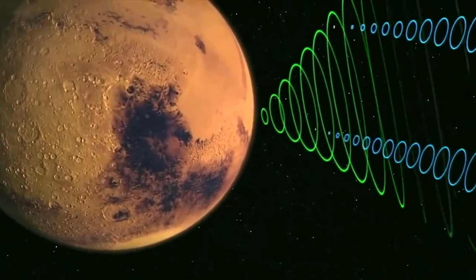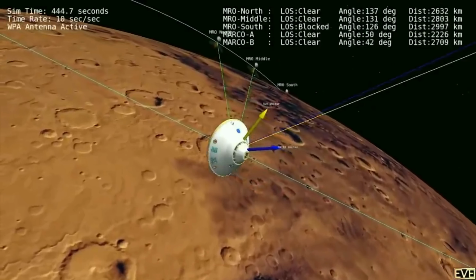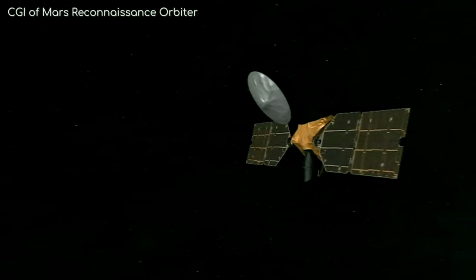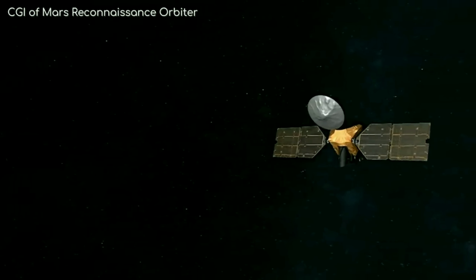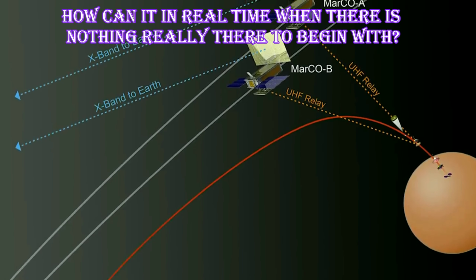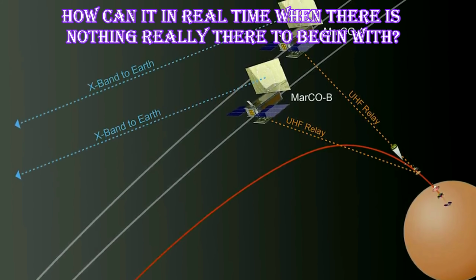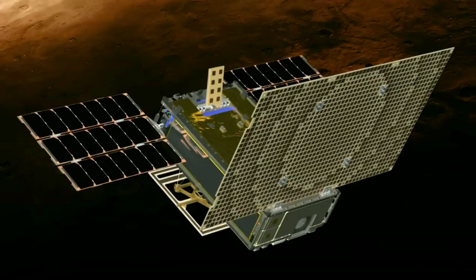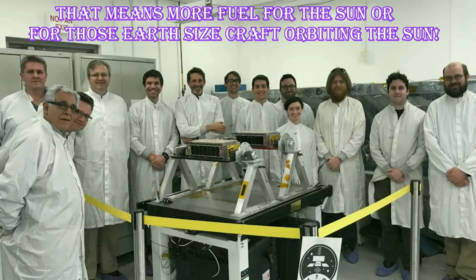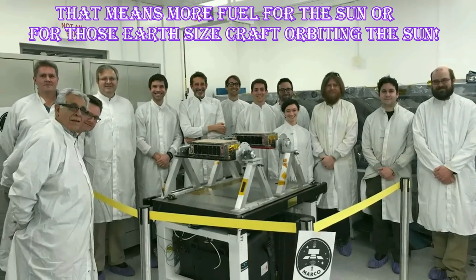Should they not work though, all is not lost for InSight. It can also communicate with some of the other orbiters already at Mars, like the Mars Reconnaissance Orbiter. The only difference is that the MRO can't relay information back in real time. After performing their mission, the Marco CubeSats will fly by Mars, unable to slow down enough to enter orbit around Mars, and instead they will drift forever around the Sun. The Marco team will continue to communicate with the CubeSats to see how long they will last past this mission.